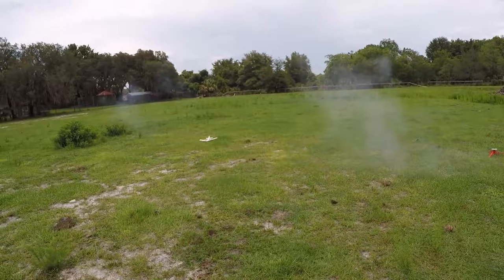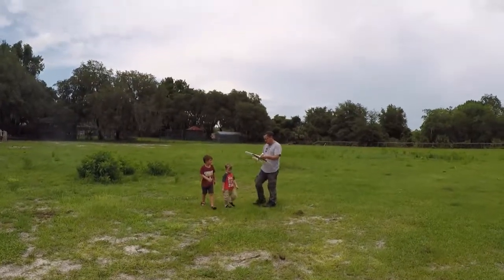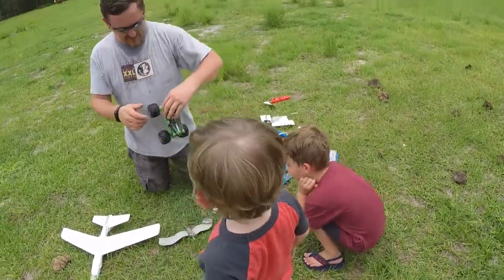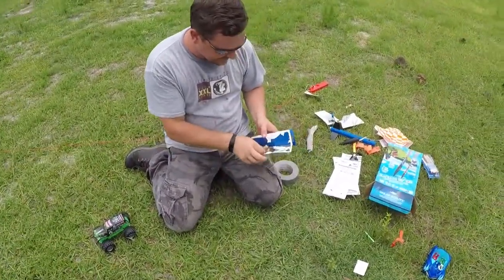Uh-oh. Can I go grab it? We put a little too much power to the rocket for the airplane. But now we got good wings. Right. So, you want to see what happens to the Grave Digger? Yeah. When you put a motor on a Grave Digger. At least we still have 100 Grave Diggers, right?